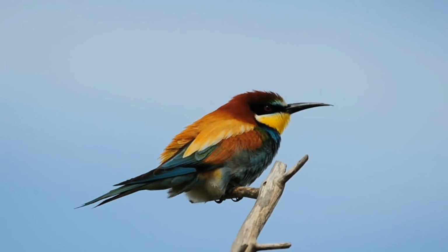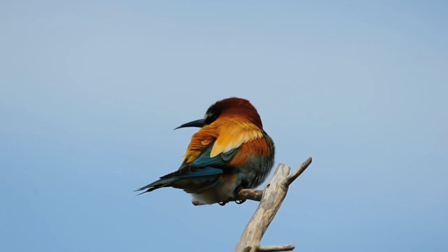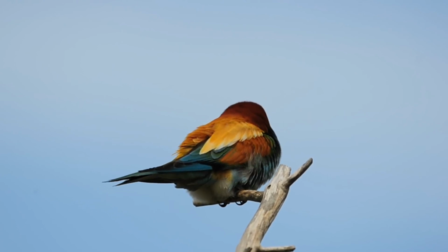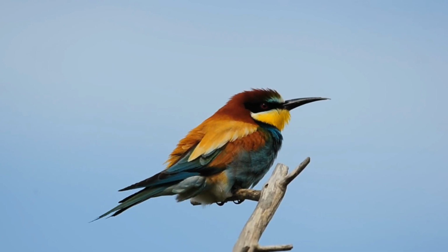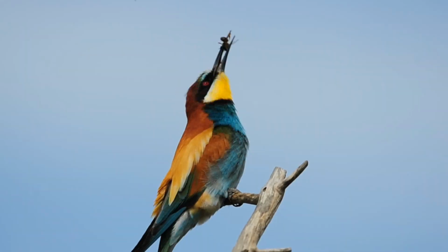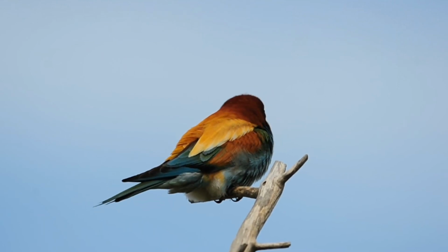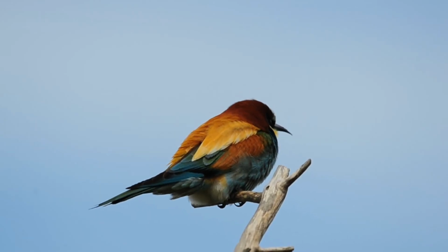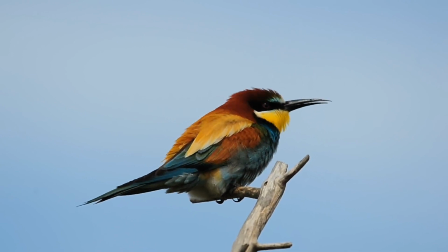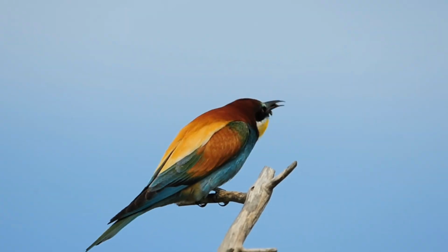Singing away there happily. Very distinctive sound, the bee-eaters. Oh, there you go, cool. Incredible. See what I mean? They're just so quick. They just seem to come back and forth from this perch all the time, which is nice. There we go again. See, they fly off, catch something, and come back again.